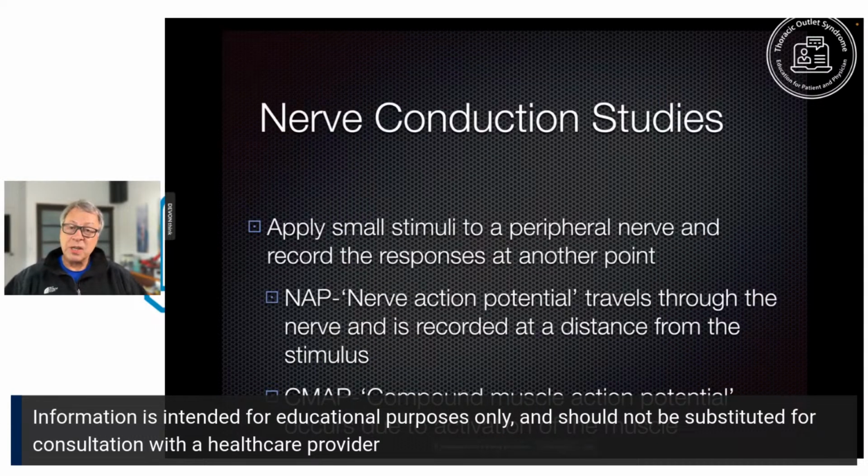All right, next, the second part is the nerve conduction study. In this case, you apply small stimuli to a peripheral nerve, and you record the responses of that nerve or the responses of the muscles attached to that nerve at another point. You get a NAP. Don't worry about these terms. A nerve action potential is a little electrical wave that travels down the course of the nerve and can be recorded farther down the nerve at a distance from the initial stimulus.